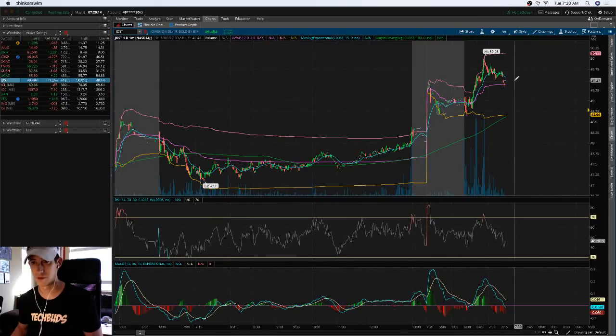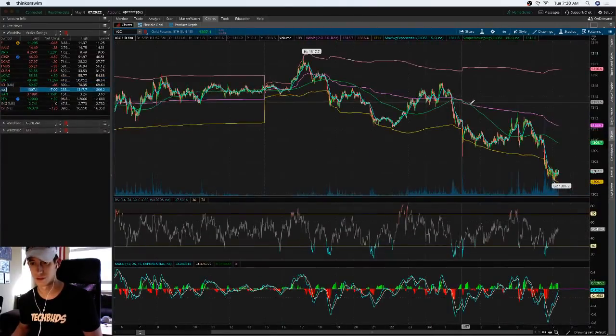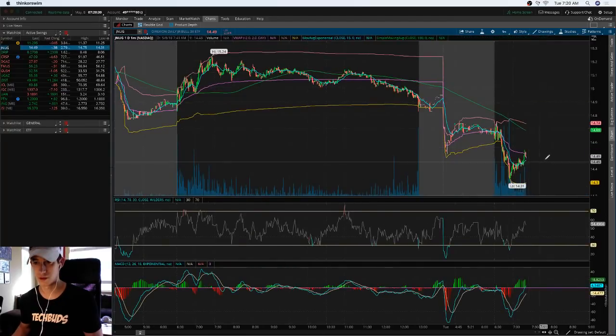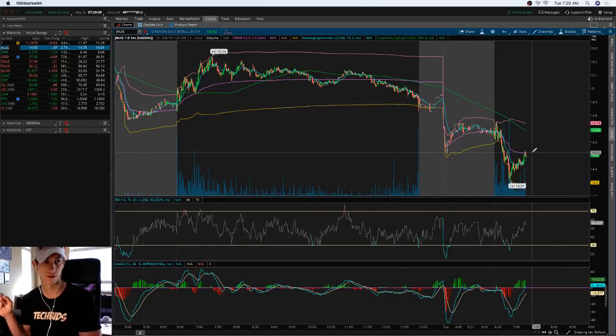Right around the middle VWAP for JDST. Where's /GC? Showing signs of this curling pattern. Do you see this? So that might be in favor of something like JNUG. Yep, there we go. Trying to recover and break above. Let's do this. Oh, it's already around 850, 1450.